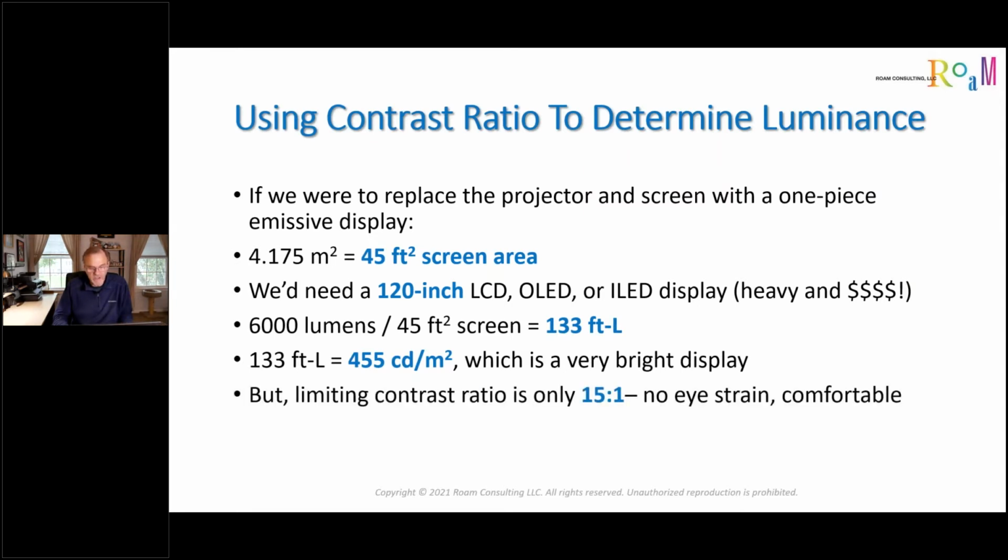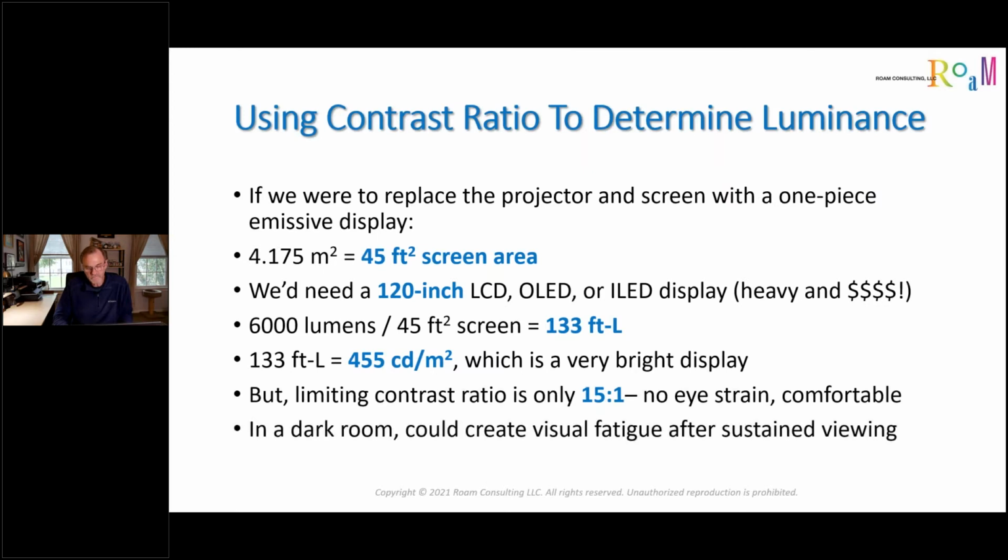But again, our limiting contrast ratio is only 15:1. So at 455 candelas per square meter, which is easy for a large LCD, or certainly easy for an inorganic LED display, that's comfortable. There's no eye strain looking at something like that at 15 to 1. But if we turn all the lights off in the room, after a period of time it could and generally does create visual fatigue after sustained viewing.